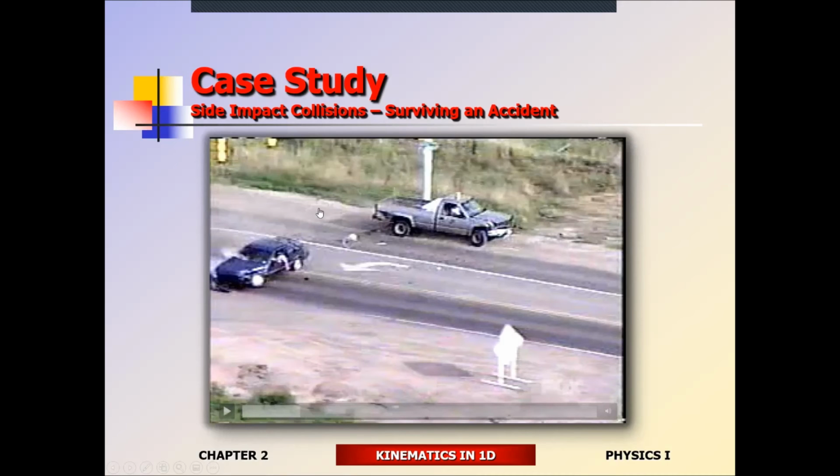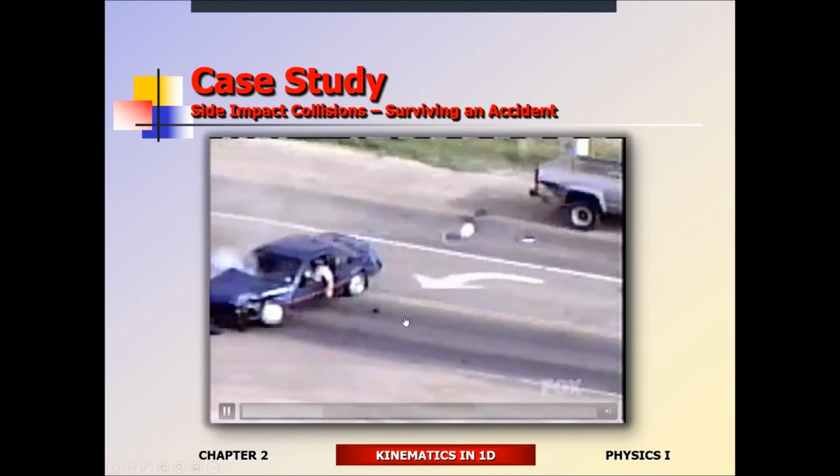So what happened? The car went in a spin. Driver didn't take a direct hit. Serious accident. The innocent victim survives.